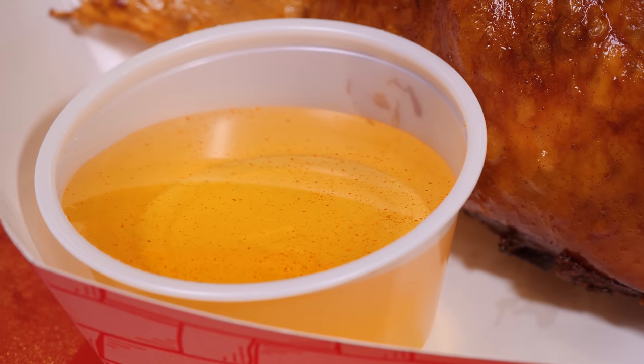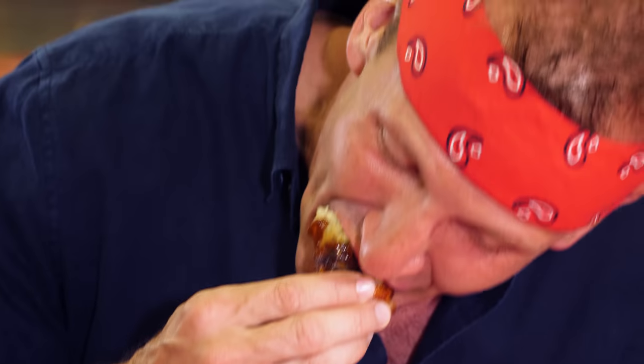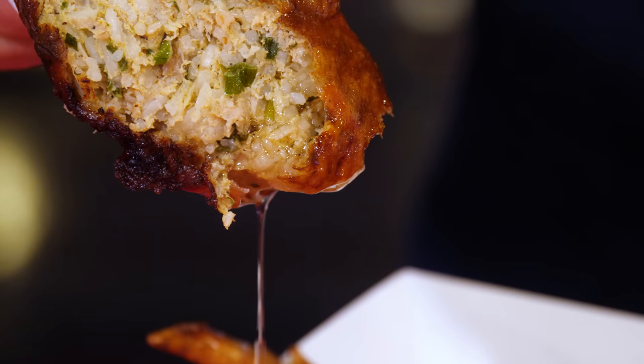We have kind of like a vinegar sauce here. Give it a little bit of a dip. I'm really happy with this. I mean, this will fill you up.